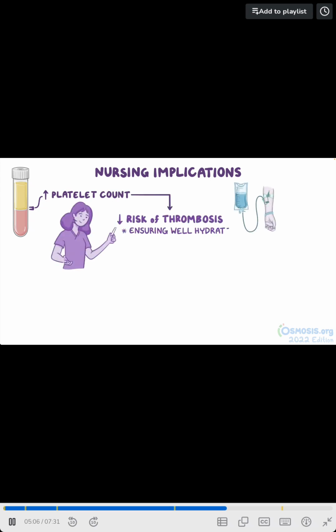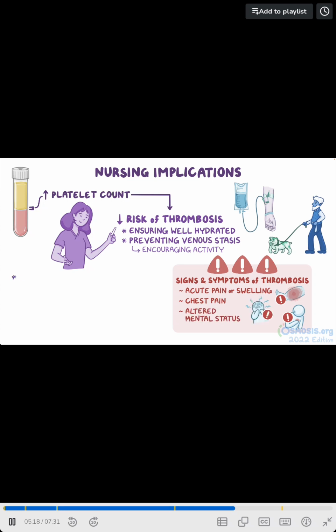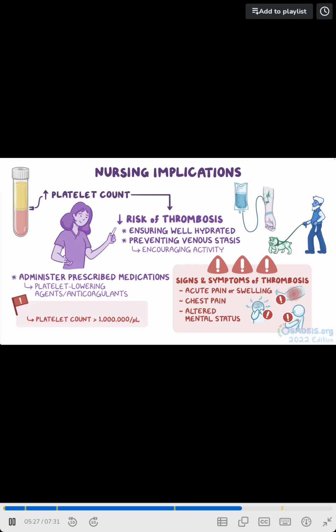Alright, if your client has an increased platelet count, take steps to decrease their risk of thrombosis by ensuring they are well hydrated and preventing venous stasis by encouraging activity. Monitor for signs and symptoms of thrombosis, such as acute pain or swelling, chest pain, or changes in mental status. Then administer the prescribed medications, including platelet-lowering agents or anticoagulants. If your client's platelet count rises above 1 million per microliter, immediately notify the healthcare provider, as this is a critical level.